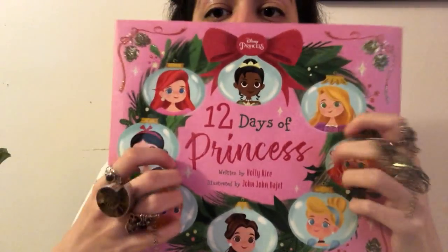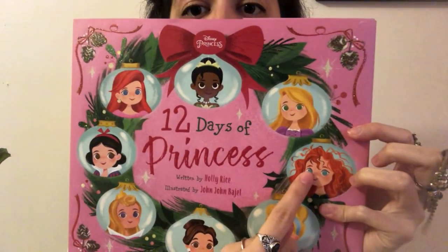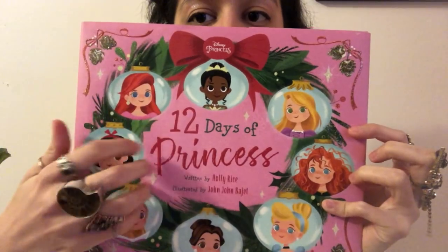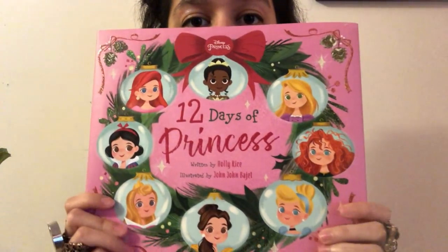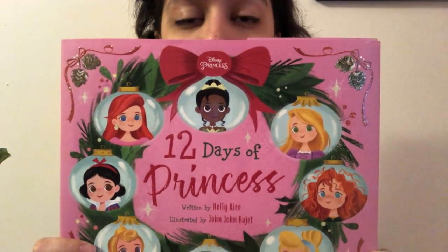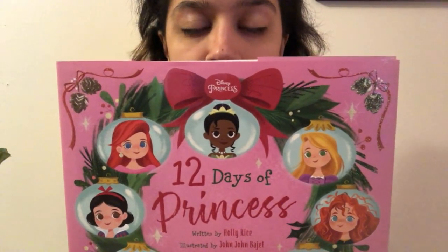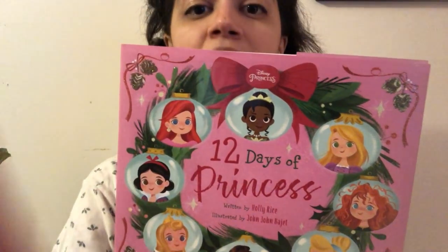Now, before we begin, I want you to choose your favorite right now between Tiana, Ariel, Rapunzel, Snow White, Merida, Aurora, Cinderella, and Belle. Which of these ladies are your favorites? I will give you 10 seconds to decide. 10, 9, 8, 7, 6, 5, 4, 3, 2, 1. Perfect. Now that you've made your choice, let us begin the tale.